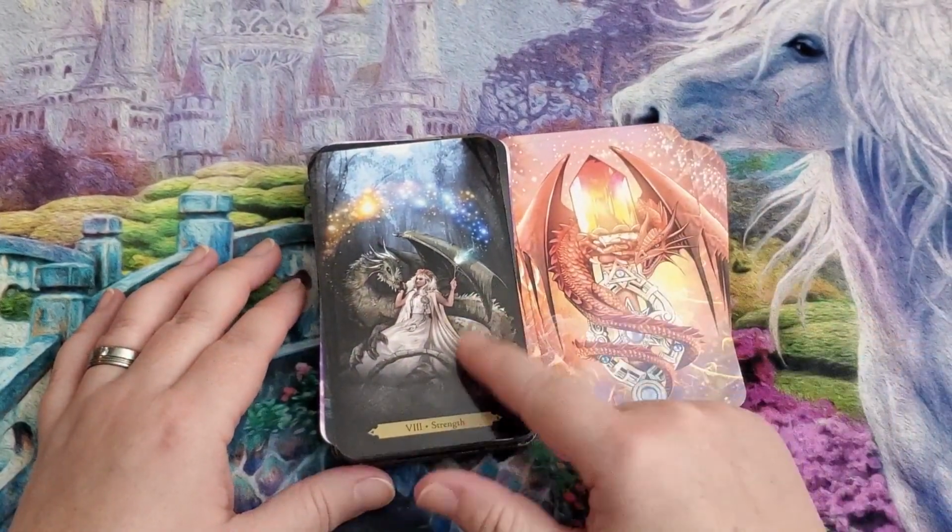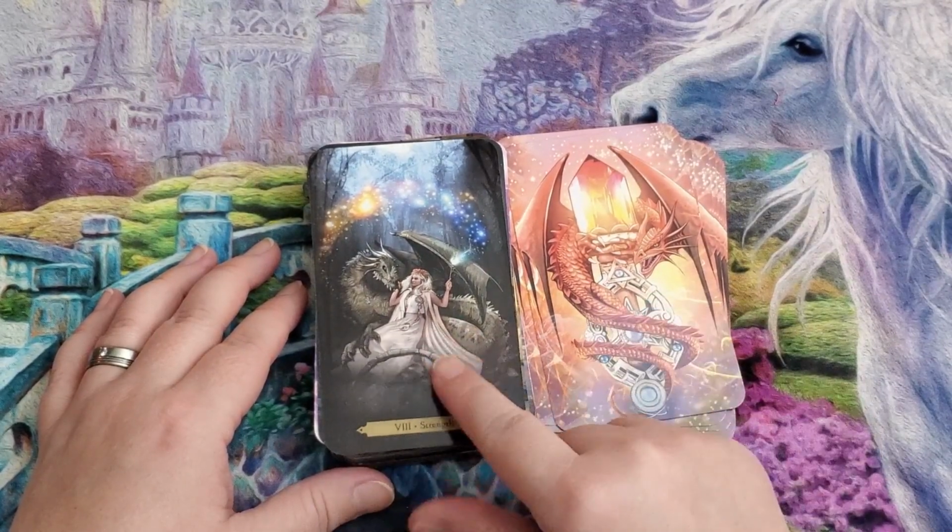The Strength card, I love that we have a dragon here. That is just beautiful.